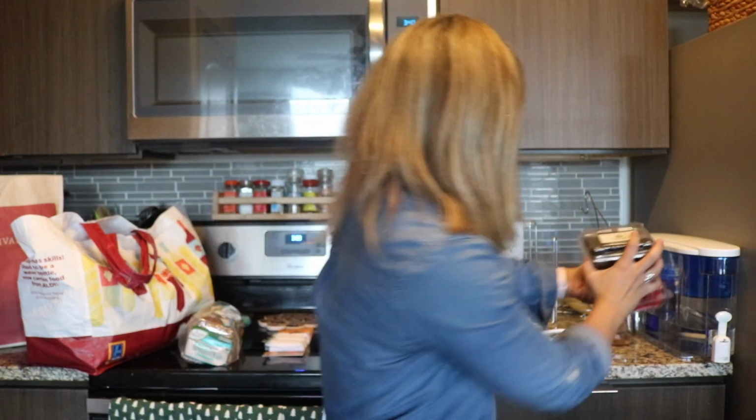I did end up getting the berries at Sprouts. Now I got 2 raspberries and 1 blackberries, and I got the blueberries at Aldi for $1.89 because they were the family size blueberries, so that was a good deal. And I ended up getting these berries for $5 at Sprouts.